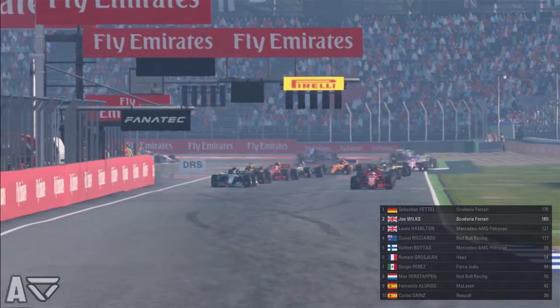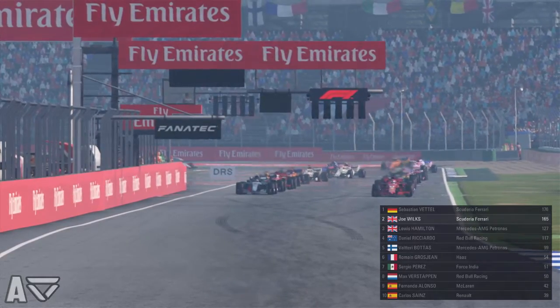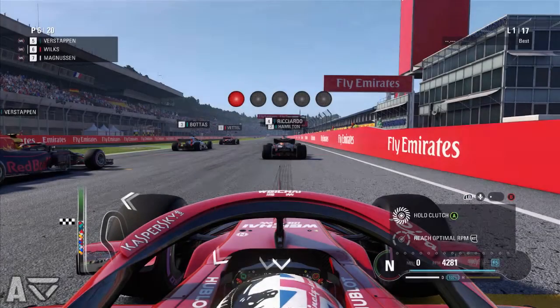Although this is going to be our first dry bit of running for the weekend. So, yeah, it's going to be interesting to see how the setup plays out over the course of this Grand Prix. We have gone for a dry setup. Let's see how it fares.